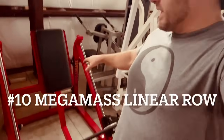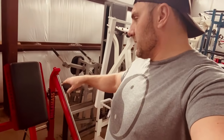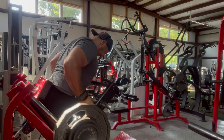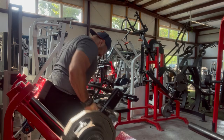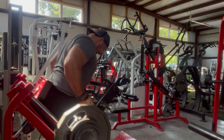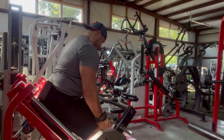Number 10 is the MegaMass Linear Row. I'll include some footage of me using it on here. My favorite handles are the semi-supinated. You just turn the handle from semi-supinated to semi-pronated, but keep the seat down at about a 3 setting. Semi-supinated feels phenomenal. Put it up to about a 5 setting, then you turn it to semi-pronated.